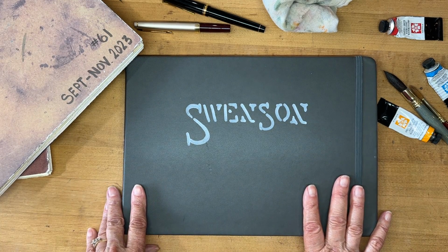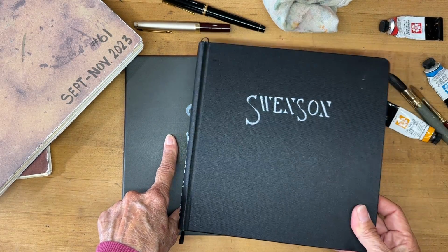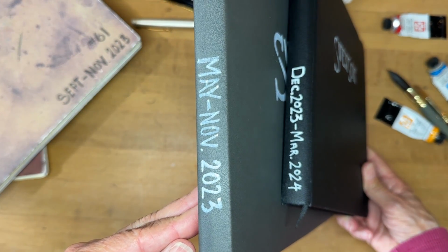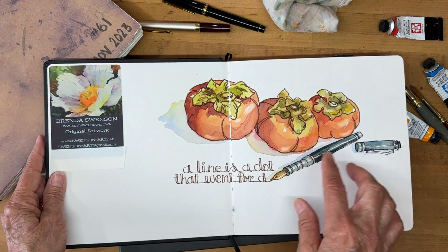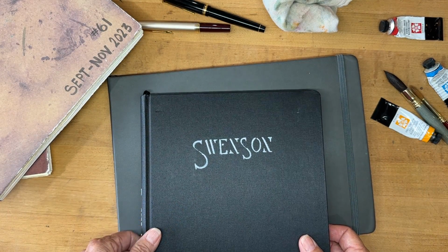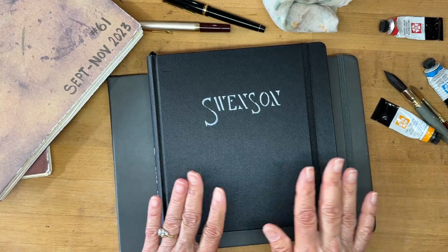This sketchbook right here is the Etchr Perfect Sketchbook. You'll notice with all my sketchbooks, they have my name on the front, and I'm very careful to also date all of them on the edge. It makes them very easy to reference on a bookshelf. I also make sure that all my sketchbooks have my contact information. If you ever lose a sketchbook, you'll be lucky to get it back. But if you don't have your contact information, there's no chance it will ever return to you, okay?